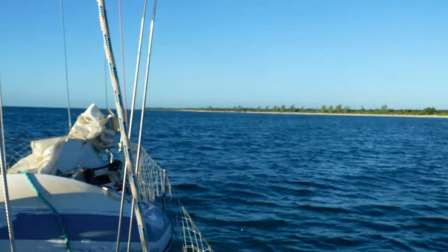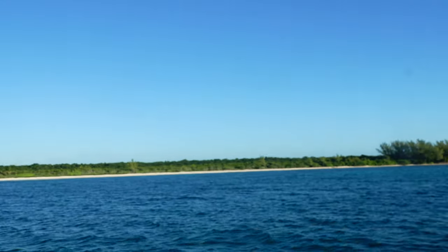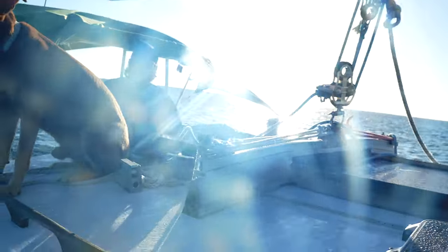Good morning from the Riviera Maya. The wind is coming a little bit unexpectedly from the south this morning, but we think we can still sail the rest of the way. Ready to go. Captain in the cockpit.